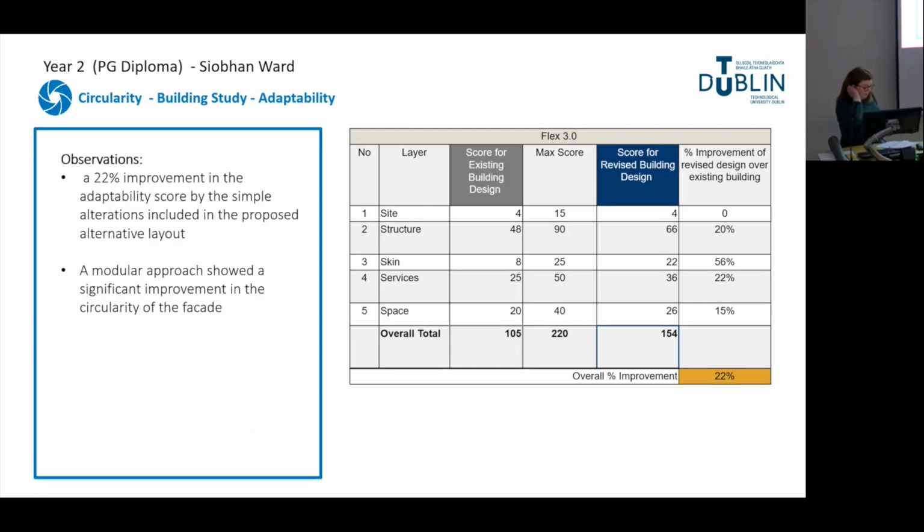So the revised layout was also scored against the flexibility performance indicators, and the table highlights the improvements. There was a 22% improvement in the adaptability score by simply rearranging the plan. A modular approach to the facade showed a significant improvement in circularity.